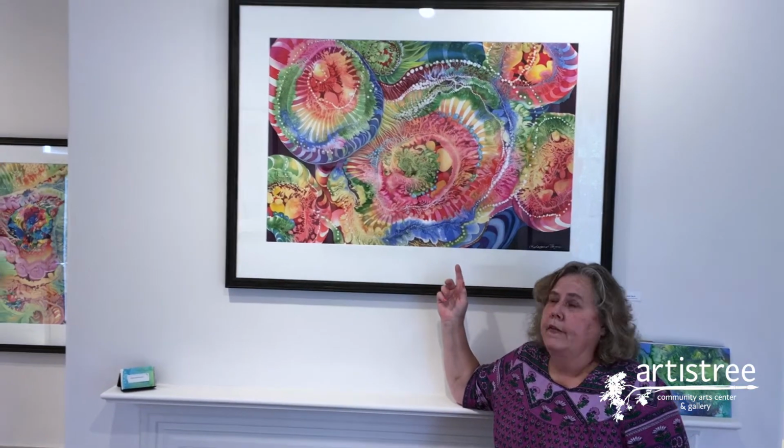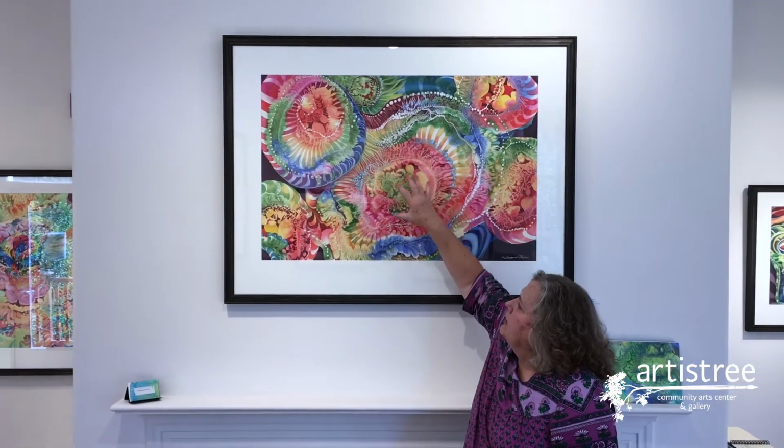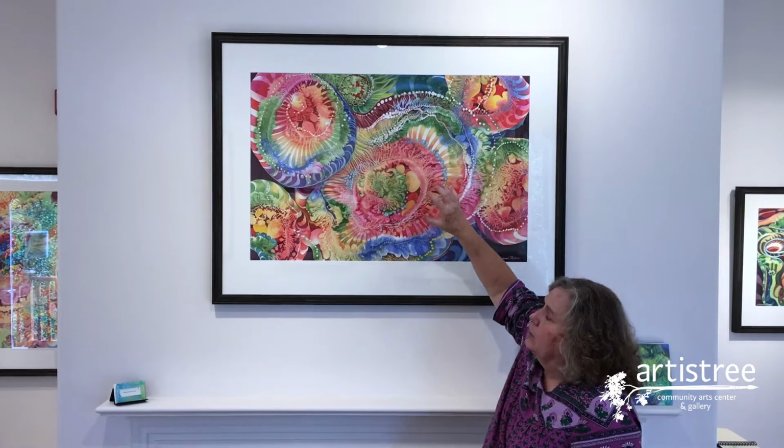And one of my favorite pieces is this one over here. And I think the title continues to tell the story of where my head was at. This is called Inner Circus. And this is on an oversized piece of watercolor paper. I love that it's big. Very unplanned, and lots of different sections to look at.